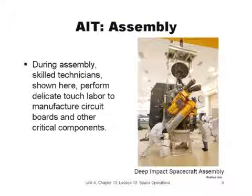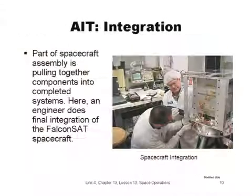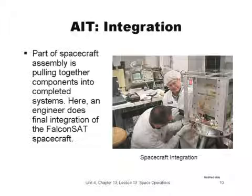During assembly, skilled technicians perform delicate touch labor to manufacture circuit boards and other critical components. Here you can see technicians assembling the Deep Impact spacecraft, which was the first spacecraft to attempt to peer beneath the surface of a comet. Part of spacecraft assembly is pulling together components into a completed system. Here an engineer does final integration of the FalconSat spacecraft. The FalconSat is the United States Air Force Academy's small satellite that is designed, built, tested, and operated by Academy cadets. Can you see yourself here?